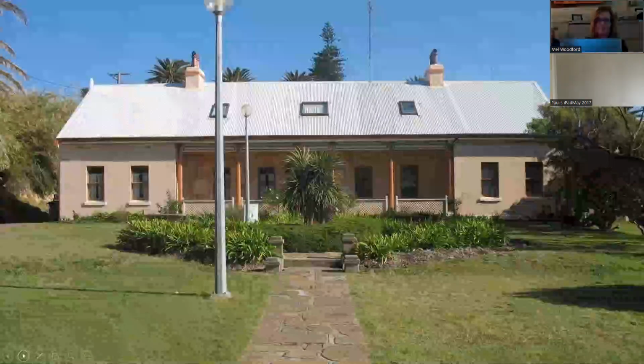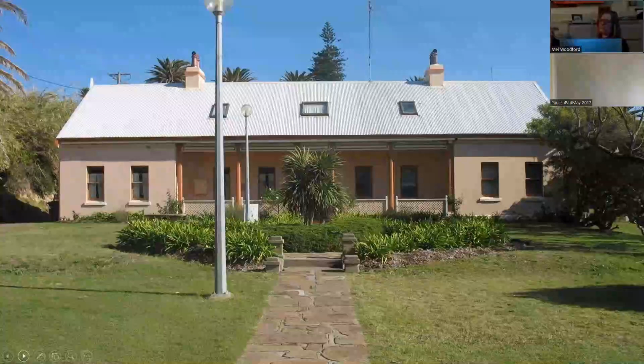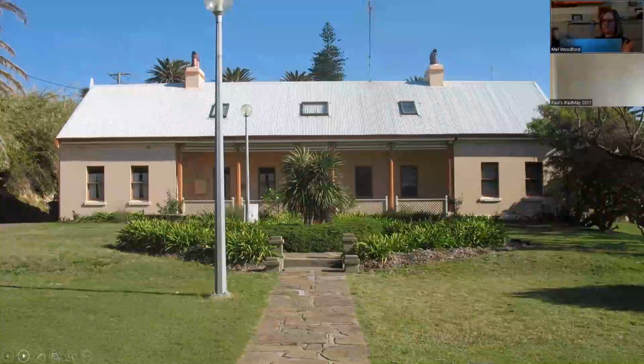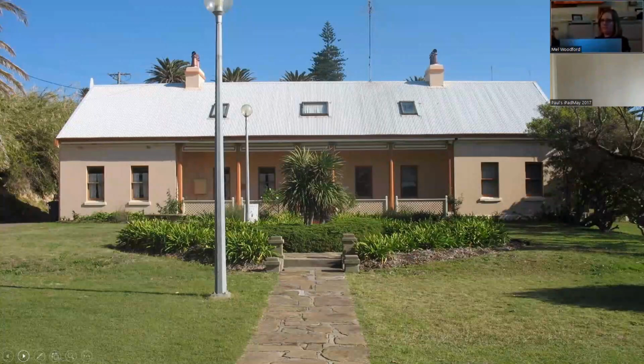But that building is still there today, and that's the earliest hospital building in Newcastle. It's the building that I referred to earlier that is often called the Commandant's Cottage. As far as I know, the Commandant never lived there. It was built as a military hospital. So it still exists. Yeah, 1841.